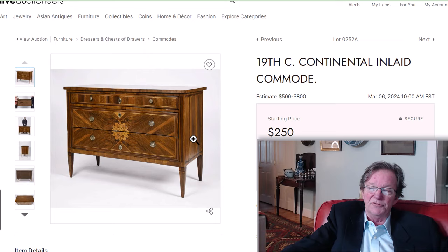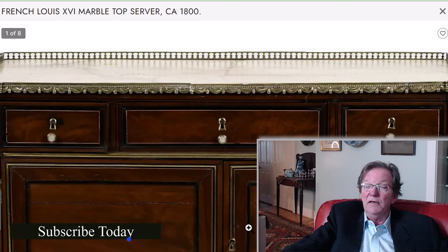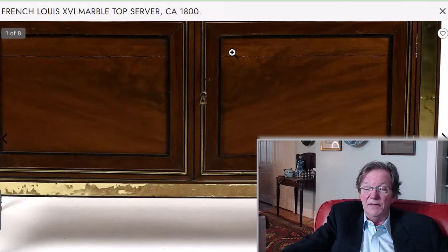All right, absolutely wonderful. If you want to get up there, go to the Smith's auction. Here's a Louis XVI marble top server that you can put in your dining room with this beautiful marble top, metal gallery around it, and then these vase form feet with metal terminals on them.